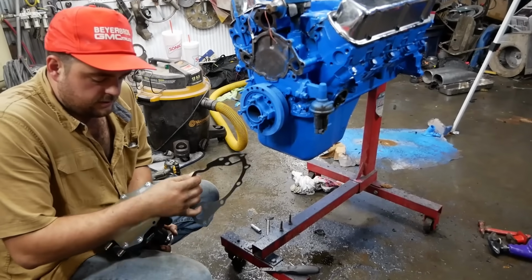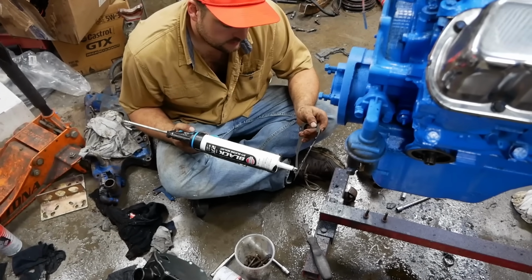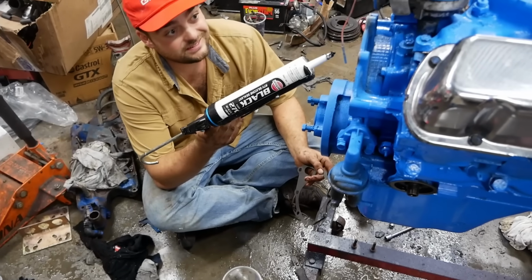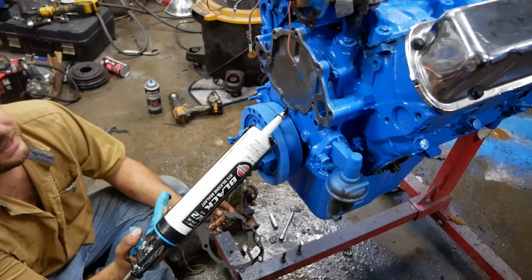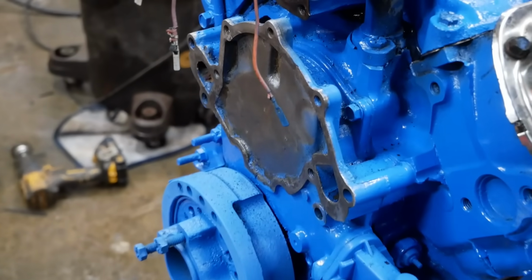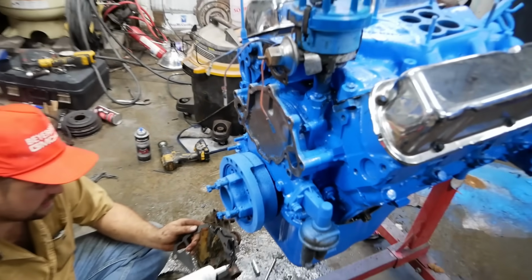This brand new unit from O'Reilly. Glue the gasket to the back of the water pump. And then I'm going to use an excessive amount on this timing cover. If you look at this timing cover real close, see all the pitting on that thing? It needs replaced. We're not replacing it. So, yeah, lots of silicone will do the trick.